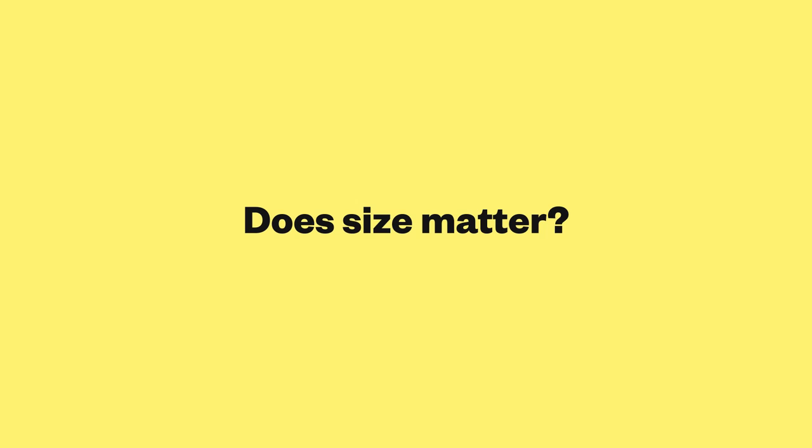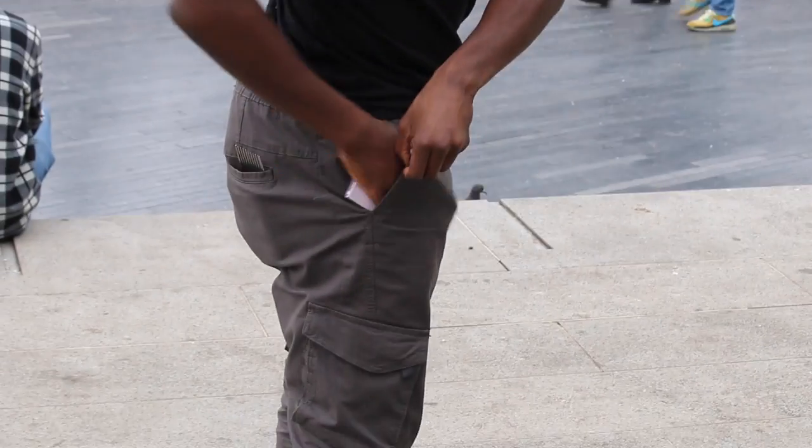Does size matter? The S23 Ultra is an impressive phone with a big battery and a big screen. The key word being big. The phone itself has a whopping 6.8-inch screen and weighs 234 grams. Great if you love a large phone, but if you've got smaller than average hands, or ever wanted to just pop it into your back pocket, the S23 Ultra is going to feel big.